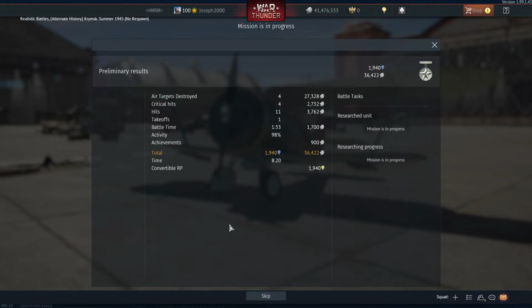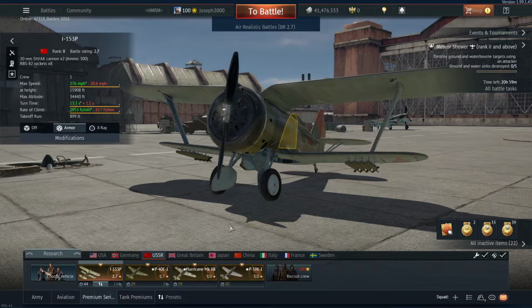Yeah, that's probably why the Russian Premium Series flights are going to be a lot shorter than the others. Unless maybe it's the low-tier Japanese and the low-tier Italian ones, in which case they're probably going to be short as well, because, well, yeah. But I still think this aircraft is worth it on a discount.